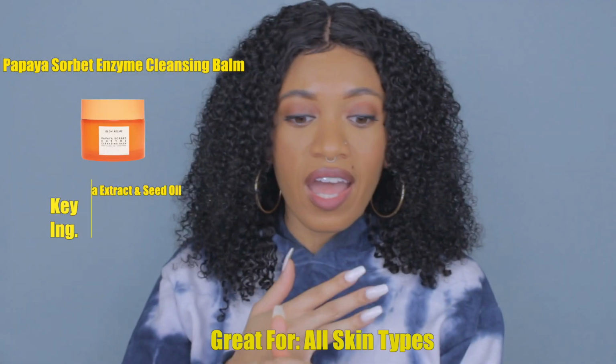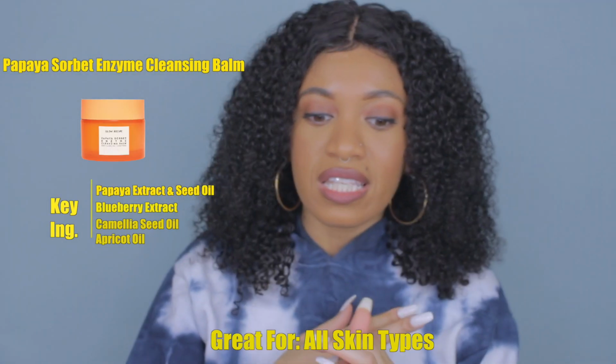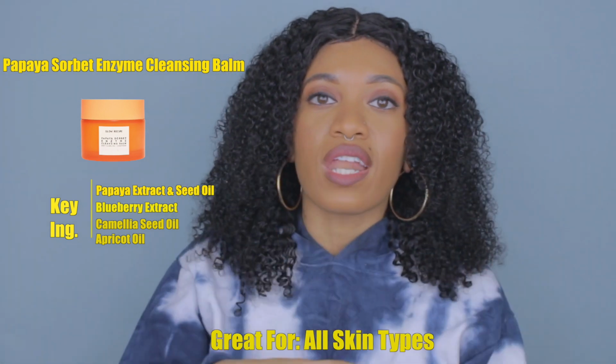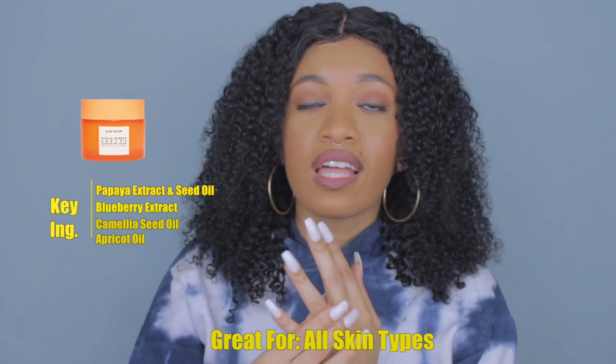The key ingredients in this actual product, which I actually have the empty packaging for, this is the product. The key ingredients are as follows: papaya extract, blueberry extract, papaya seed oil, and chamomile oil. These are just a few of the ingredients that you'll see at the top of the ingredient list.